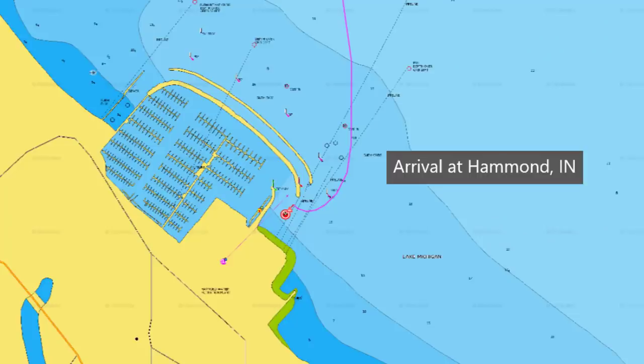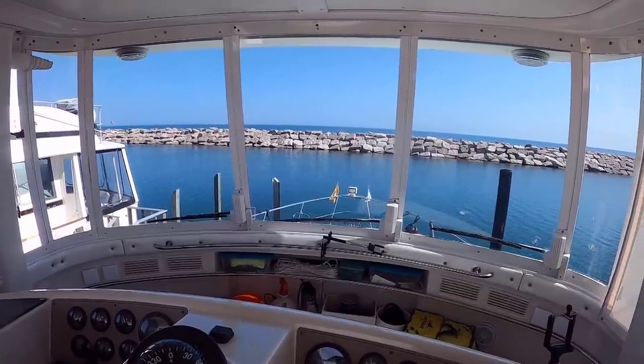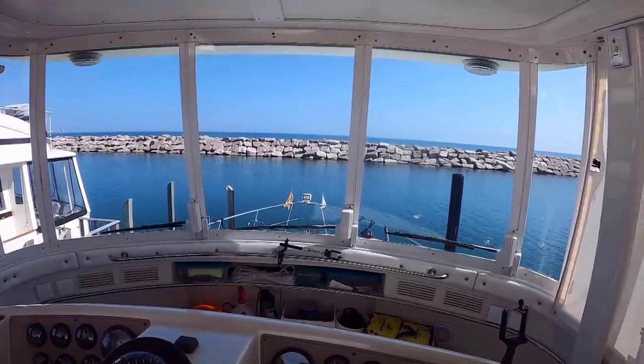We are successfully docked at Hammond Marina and have a great view of Lake Michigan out there. Right in front of us is the break wall, but we are going to plan to stay here for a few nights and take a look at final provisions that we'll need for heading down the river. Plan that and get a good grasp on transitioning to river waterways.